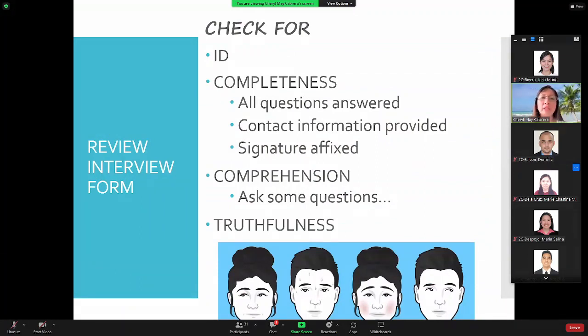So during the interview, be sure that you check the form for completeness as well as identification of the patient. You check if all the questions are answered, that the contact information is indicated, and the signature is affixed in the form. Be sure also that you check for comprehension. So you reiterate some of the questions to ensure that they did read each question. So look at the body language and facial expression of the donor.